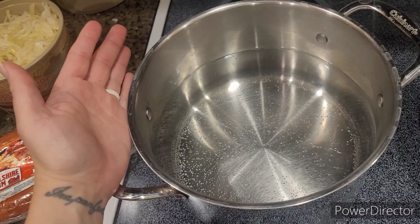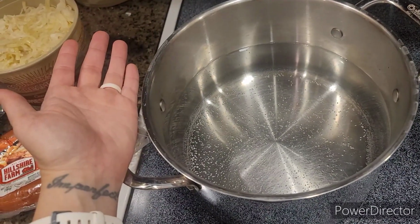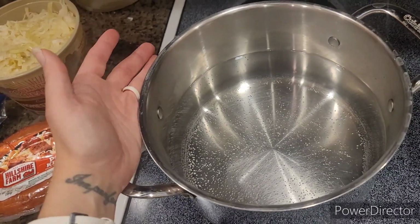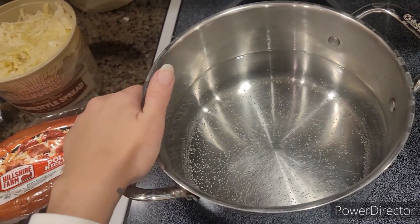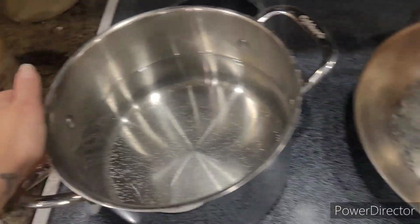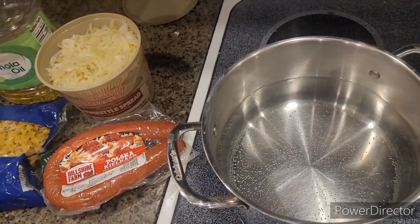Always salt your water for pasta because it helps flavor it. It's up to you whether you want to do the oil in here or not. I'm usually doing 100 things at once. So the oil, to me, is a no-brainer because I don't have to watch this continuously and it will never ever boil over. So I'm happy with that. Do what you want. I'm gonna get the kielbasa cut up somehow and figure it out, and then I'll show you what it looks like here shortly.